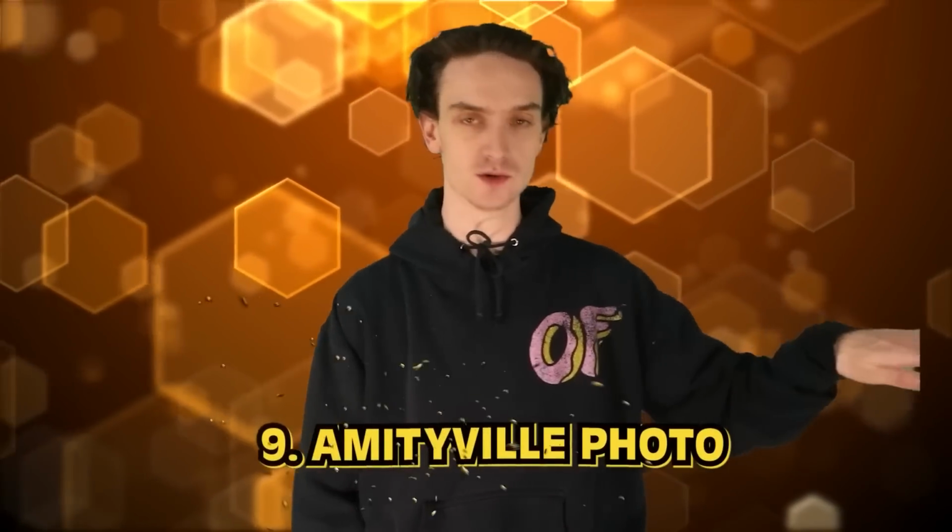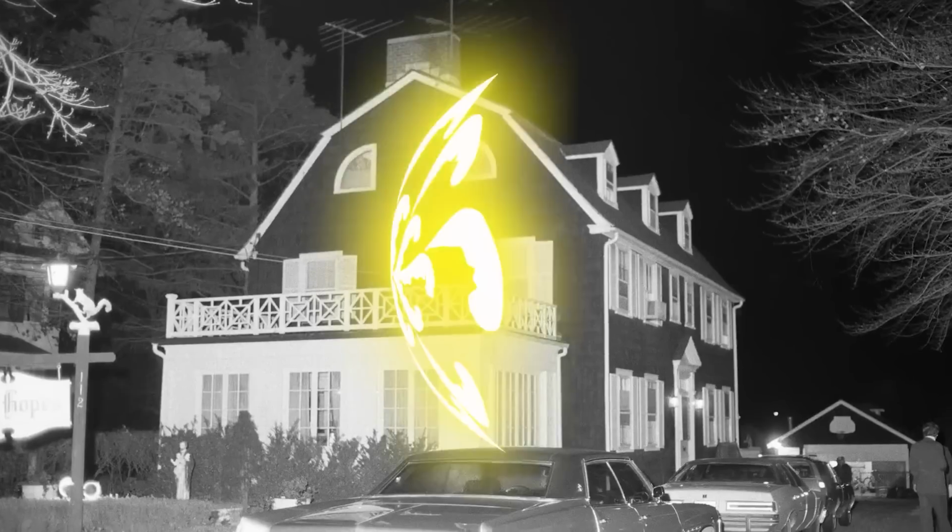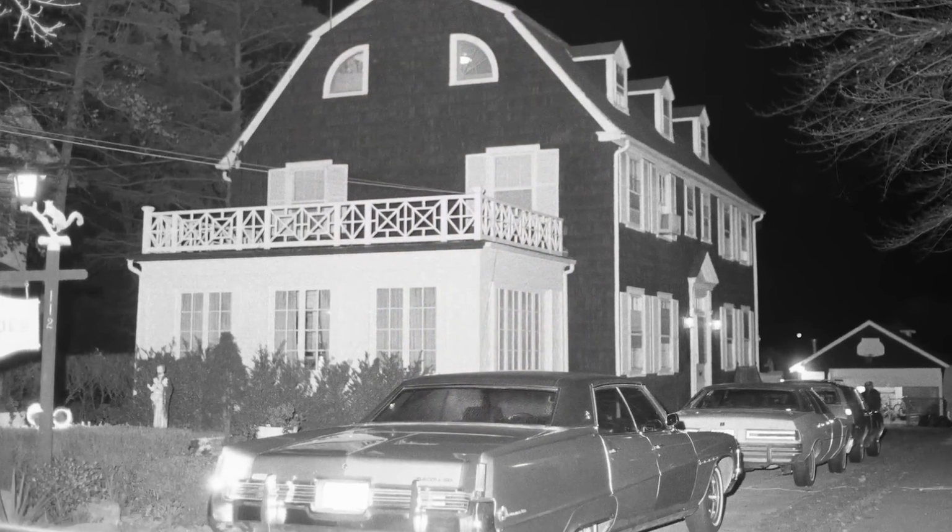Number 9, Amityville photo. Okay, we'll go less UFOs, more ghosts. One M. Night Shyamalan theme to the other. Here we go. This photo was taken inside the actual Amityville house back in 1976. It's a young man, it appears, with glowing white eyes. How comforting is that? Pretty hard to miss there. He's got the glowing. Yep, looks very Sin City of him, just to stare with those white eyes.